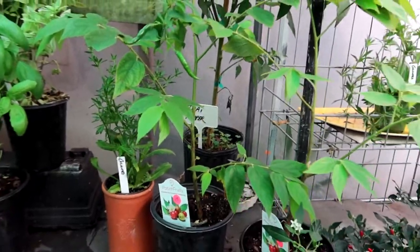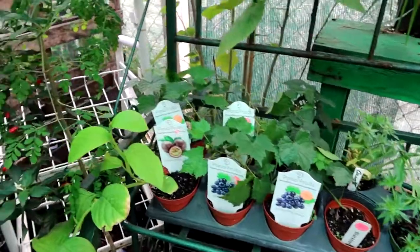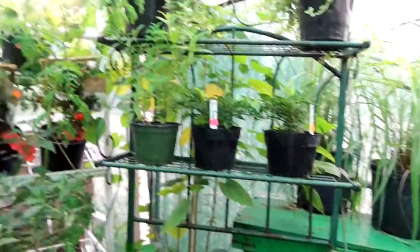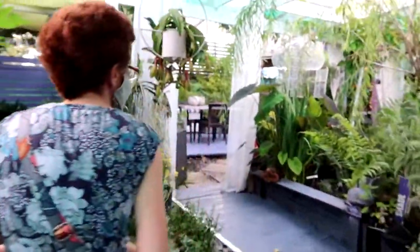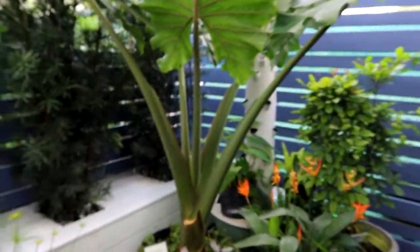Oh, this is a strawberry tree? I've never heard of such a thing. Wow. They have lots of little peppers, that's fun. There's a muscadine grape, there's a blackberry that doesn't look like it's doing so well. Some passion fruit. Oh, the cutest little tomatoes. Oh my goodness. Oh wow, what? Oh, papaya. Those peppers are doing amazing. They're doing really well with their peppers here.